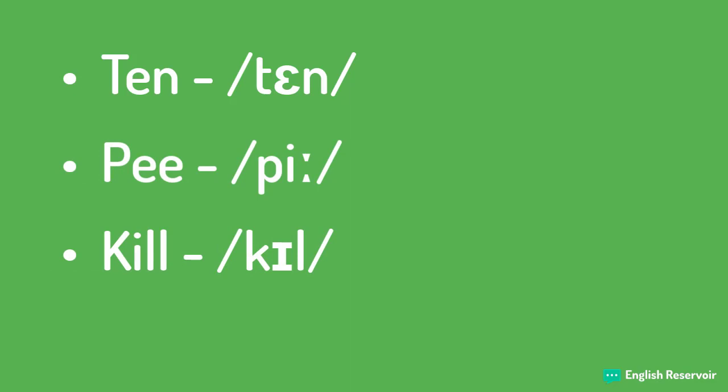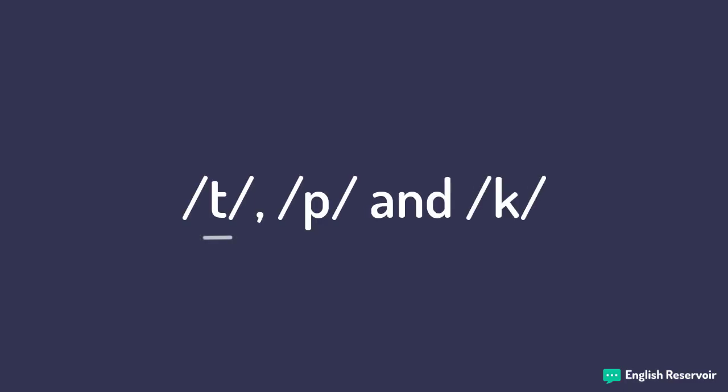Aspiration is denoted with an H symbol. However, dictionaries do not normally display it. So, why is it important to aspirate or make a stronger expulsion of air when pronouncing the sounds t, p, k? Because if you fail to do the necessary aspiration, it's possible the person you're speaking to will confuse your intended word for another word.